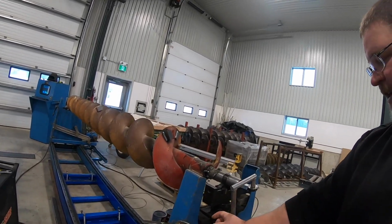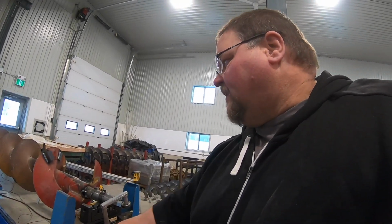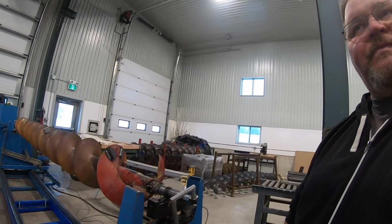Sometimes we have to put a lock in here and lock this in tight. Something that's really out of balance, we'll lock it in tight and get it to a certain point where we can release this knob and have this thing work back and forth and just work our way down.